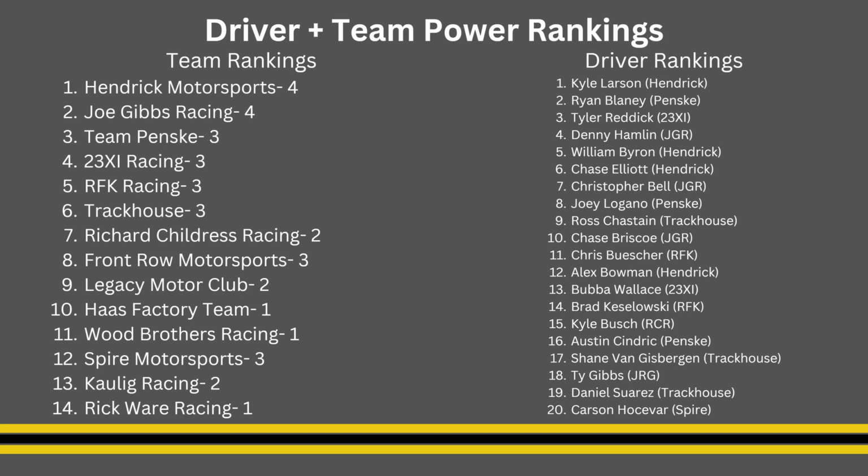And they're kind of in the second tier of teams. I really look at Hendrick and Joe Gibbs as 1A, and then Penske and 23XI as 1B. And then RFK, Trackhouse, and Richard Childress, the next team we're going to talk about, is kind of that second tier for me. But RFK and Trackhouse, both fast. I think it's going to be close between those 2 teams most of the year. But I like Brad and Buescher a little bit better than Ross and Suarez, and we'll see what happens with both of those teams having a third car for the first time ever.